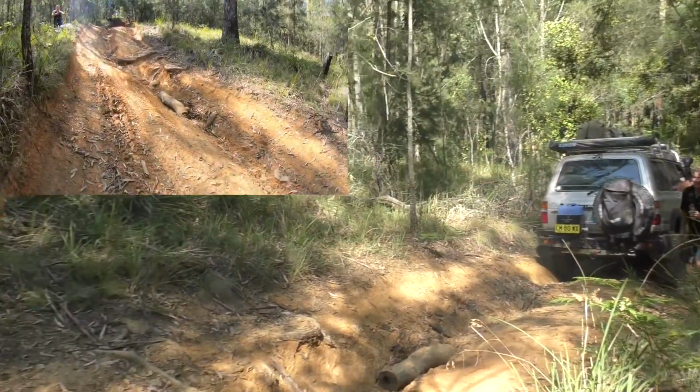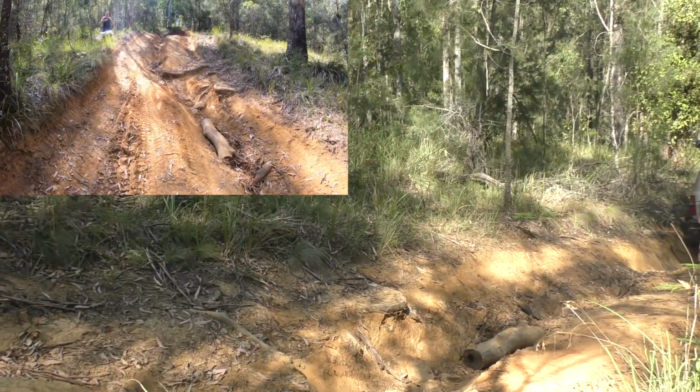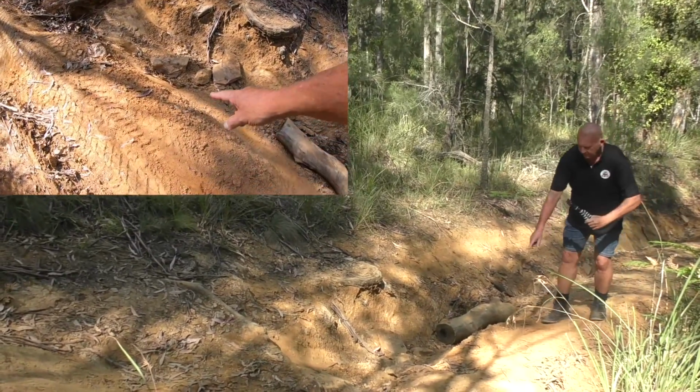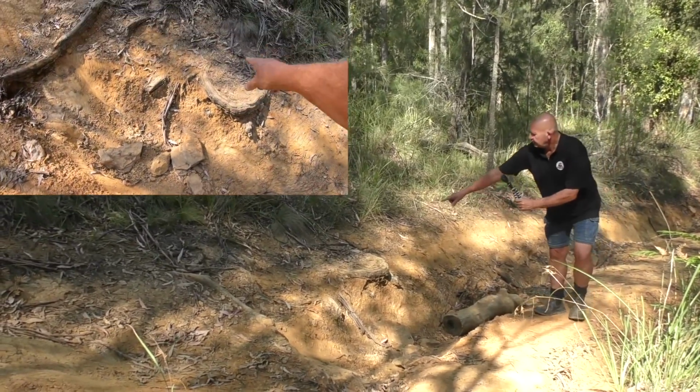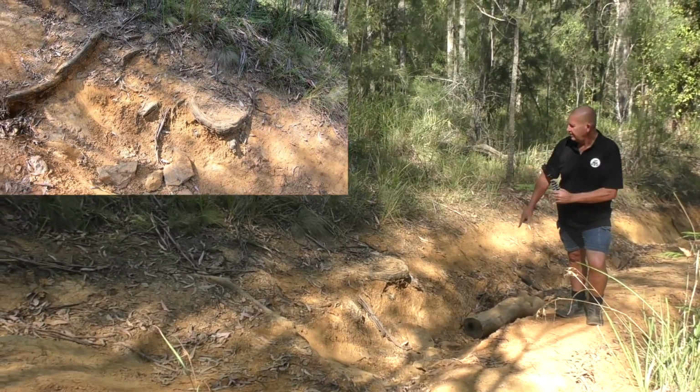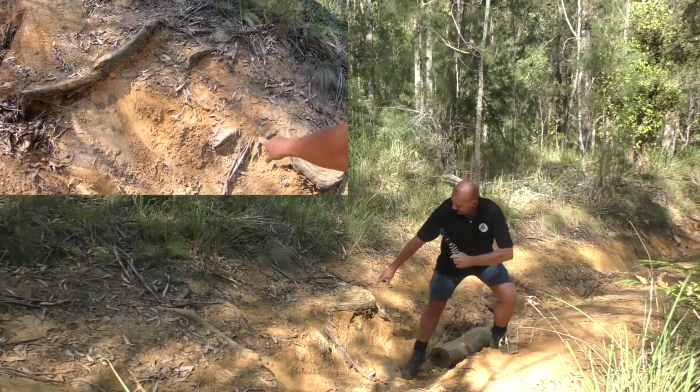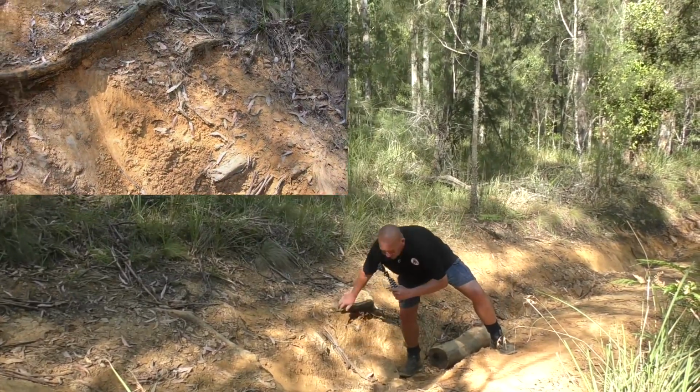Is that going over the top of that branch, Steve, or not? Yeah, that's putting a wheel on there, and putting the front wheel up over that root. Yeah, they get very close to slipping off there, but they tap this root here. That gets them up onto that.